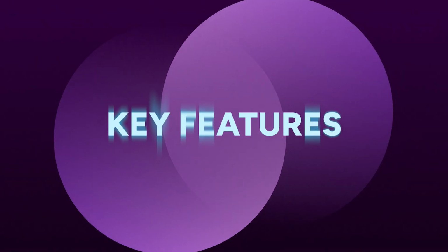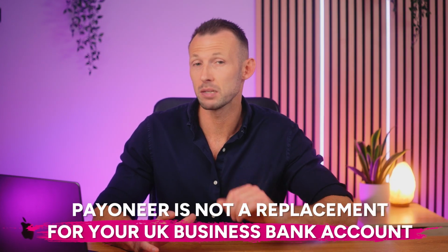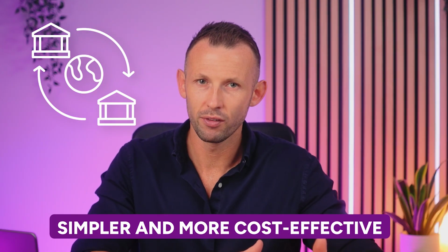Key features? Now, before you go cutting up your debit cards, it's worth noting that Payoneer is not a replacement for your UK business bank account. Instead, it's an add-on that makes sending and receiving international payments simpler and more cost-effective. So, what are the key features and how does it help?